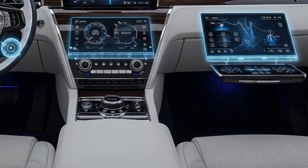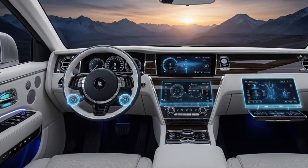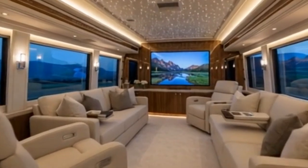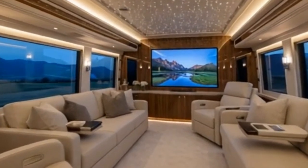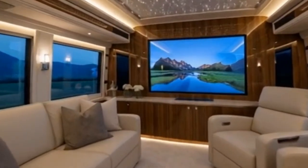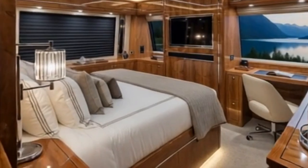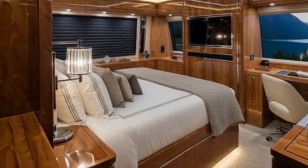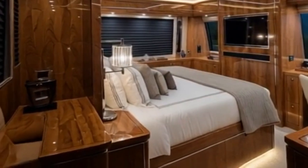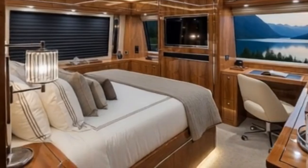But step inside, and things get even more surreal. Imagine walking into a private five-star suite on wheels. Hand-stitched leather seats, genuine wood veneers, crystal accents, and Rolls-Royce's signature Starlight headliner. It all creates an atmosphere that's part luxury mansion, part private jet. The lounge feels more like a designer living room than a cabin, complete with a retractable 100-inch OLED screen and mood lighting that can shift the vibe at the tap of a button.